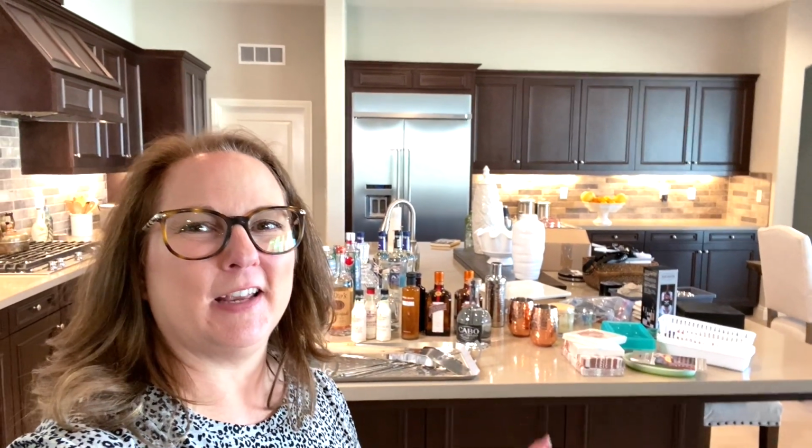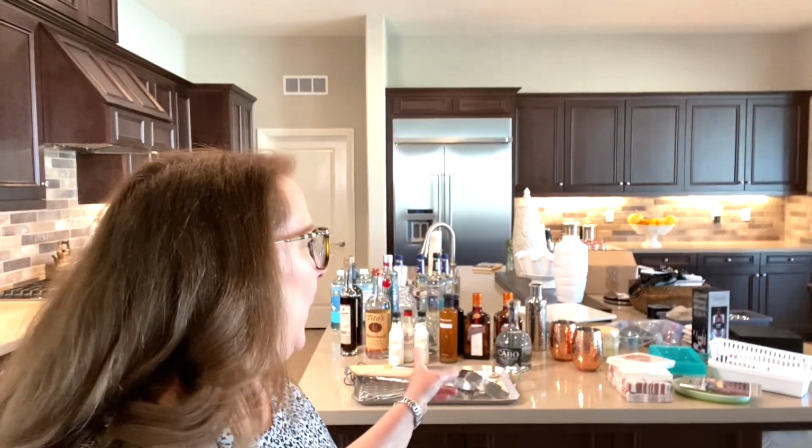I pulled everything out of my cabinet and then put it on my kitchen island so that way I can sort through it. I'm going to go through and see what things I need to declutter, which I don't think is a lot, but I do want to organize things and put them back into the cabinet so they make sense. And I do have a few things that I know I'm going to end up moving to another cabinet just because I don't think that's the right spot for them.